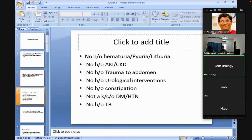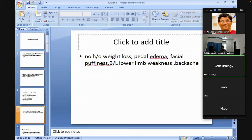There's no history of urological interventions, no constipation, no diabetes, hypertension. No history of weight loss, pedal edema. Is this important? Is this slide necessary? Yes, ma'am. Why? Ma'am, presence of pedal edema, presence of lower limb swelling indicates some pathology in the pelvis, like CA prostate; metastatic CA prostate with lymphadenopathy may lead to bilateral pedal edema. We are asking about pedal edema and facial puffiness. So what is more important?